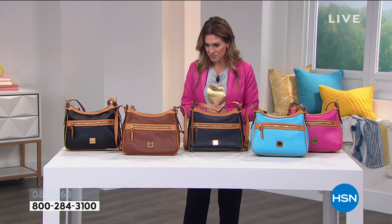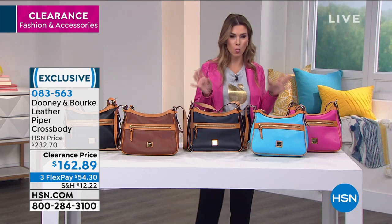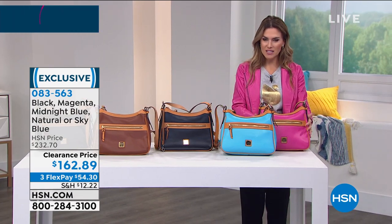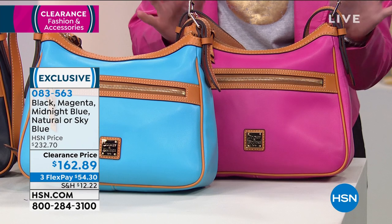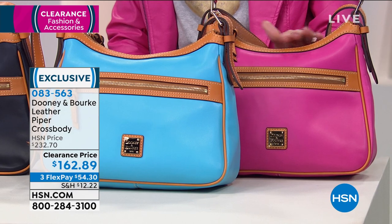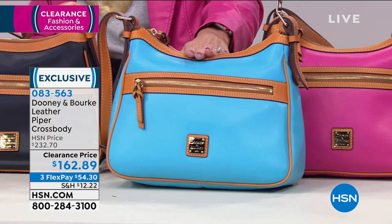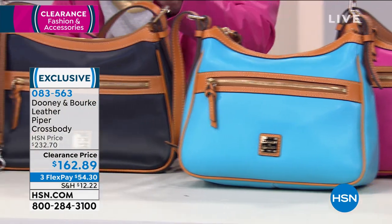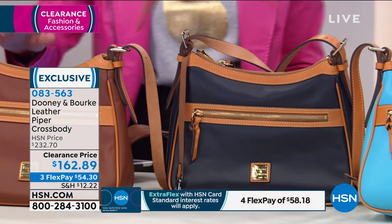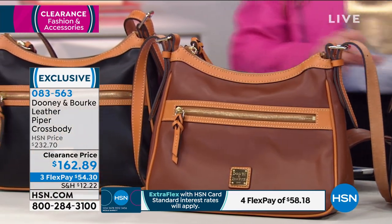Let's start with a crossbody. This is the Piper, all right? So genuine leather. These prices are crazy to me. Whenever I see like a one in front of a Dooney & Burke bag, I'm like, what is happening? So we'll go from one side to the other so you can try to make your selection. I know it's hard, but this has a $69 savings. This one right here is going to be the magenta. Notice that beautiful leather trim and that gorgeous vacchetta leather. We also have it in the sky blue. If you don't want to go pop of color, you want something more classic, we have it in black. This one's natural. Oh, this one's midnight blue.